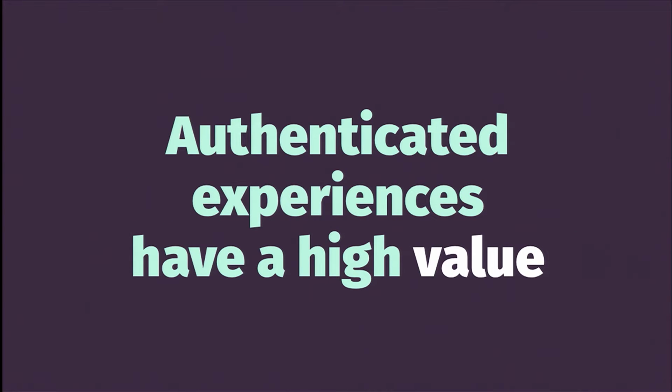Authenticated experiences have high value. They're personalized, they're customized, they give you exclusive access to something valuable, right? Netflix is this. It gives you exclusive access to content, and they give you a personal experience. So signing in is a pain, and your product on the other side is the prize.